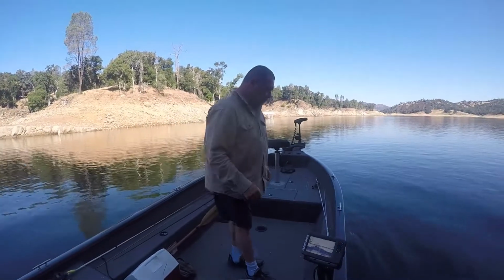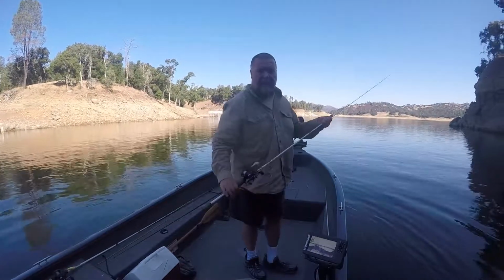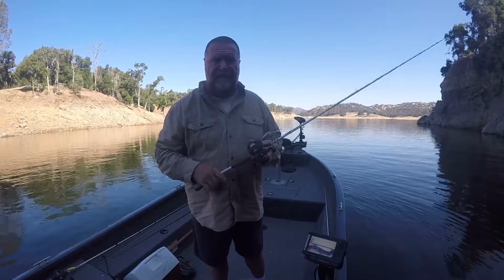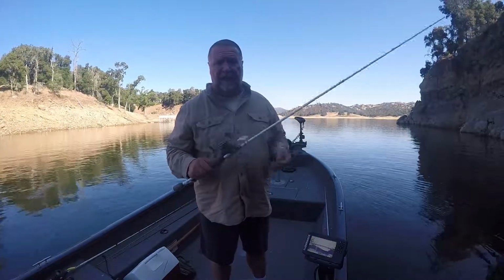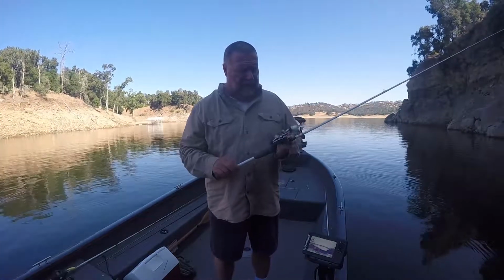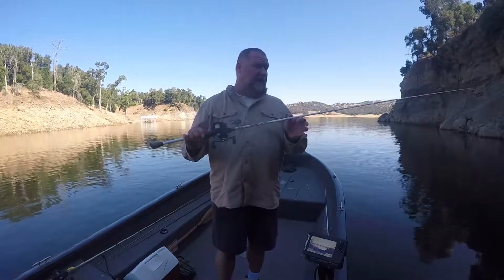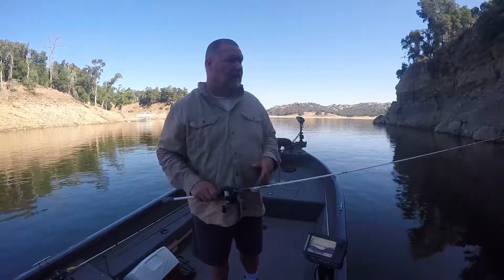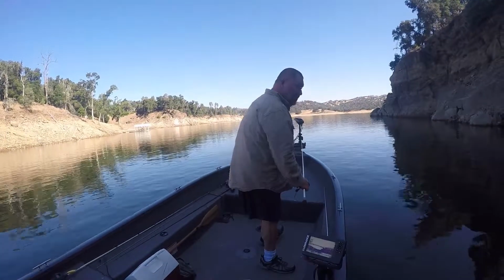So what I did was I had two crankbaits ready to throw. The first one is the Rapala DT10. It goes about 10 feet down. I'm throwing it on 12-pound test fluorocarbon. I've got a 6'10" rod and a 6.8 to 1 gear ratio baitcaster. This proved to be very effective catching the white bass. Again, I'm looking for the spotted bass, but I'm catching white bass. They're still fun.